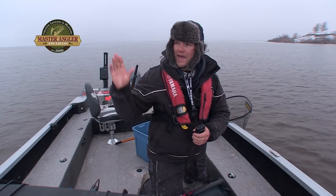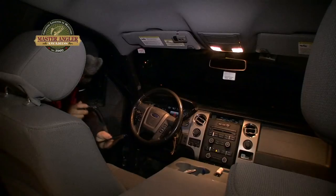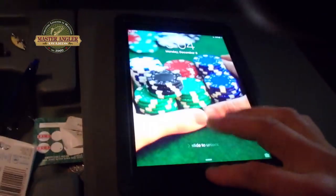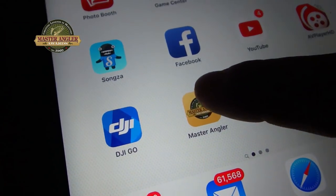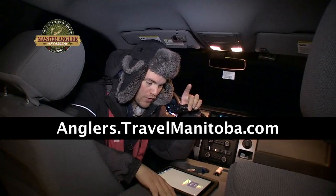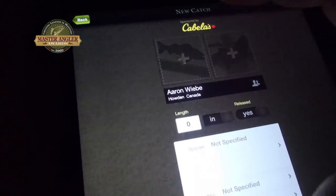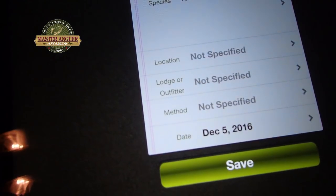Right now, I'm gonna head in. I'm gonna show you how easy it is to submit an entry for a Master Angler on the Master Angler app. So this is an app you can get for your tablet, for your cell phone, and it just makes it very convenient to enter your Master Angler awards on the go. You can also just use the website, go new catch. This is how simple this is. The date's already in there.